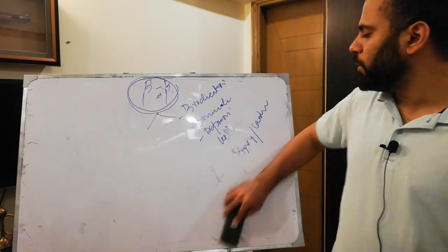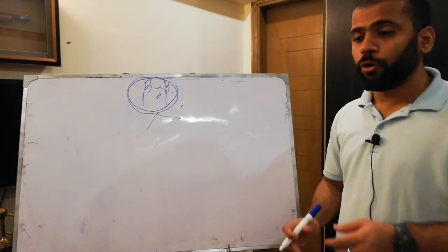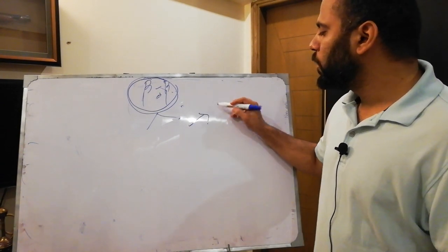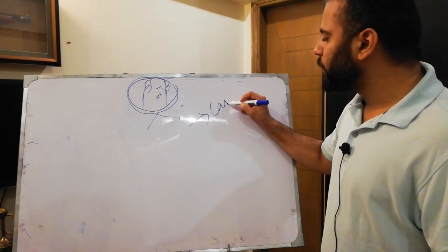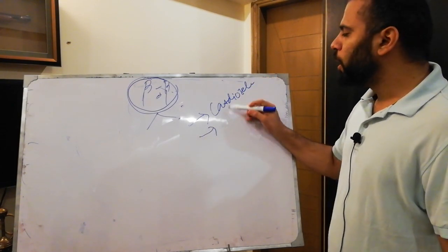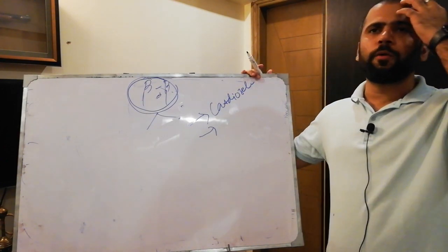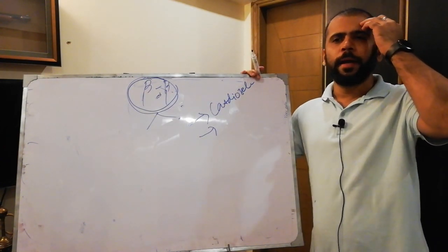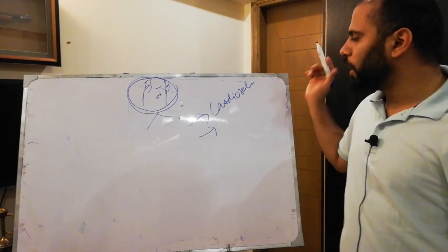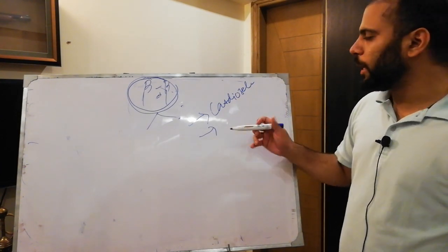So which beta blockers should be given or preferred in heart patients? That would obviously be cardioselective most of the time, with normal EF. The choice and preference of beta blocker also depends upon the situation and the clinical condition of the patient. But here we are generally talking about the preference of beta blocker in the heart patient.